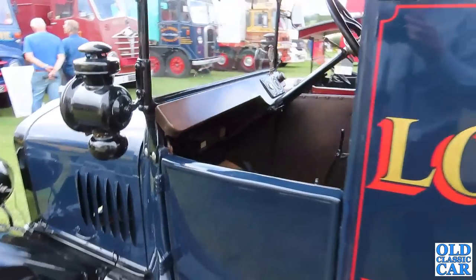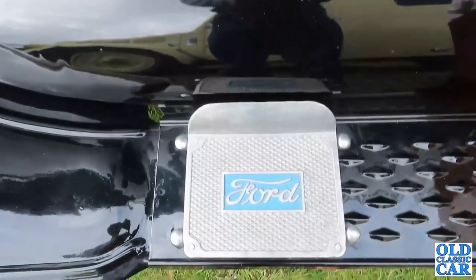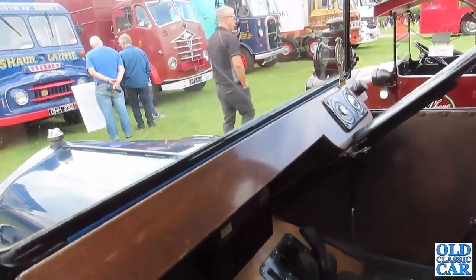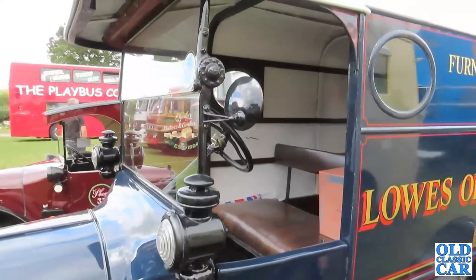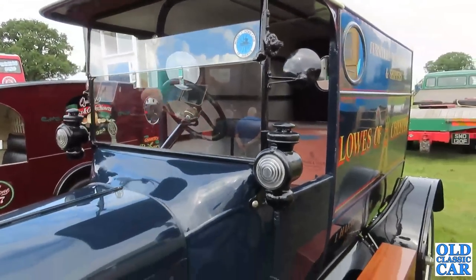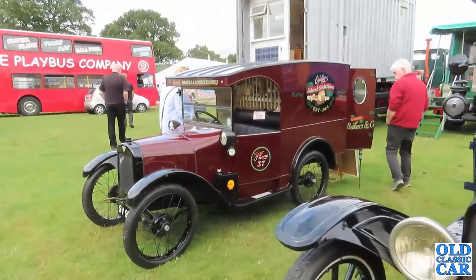This case deserves a notice, doesn't it? It's very shiny, isn't it? I'm guessing that's the toolkit. Minimal instrumentation. Minimal protection for the driver and his mate. Well, at least they have got a windscreen, but there's no side screens or anything like that. So you're slightly exposed to the elements, but at least you have a roof and a windscreen, so that's better than nothing. But yeah, two beautiful old vans.